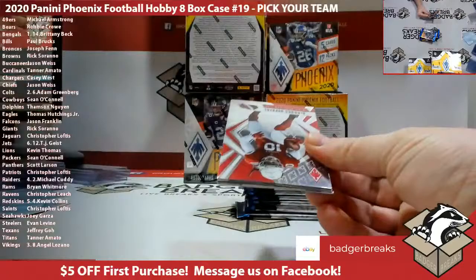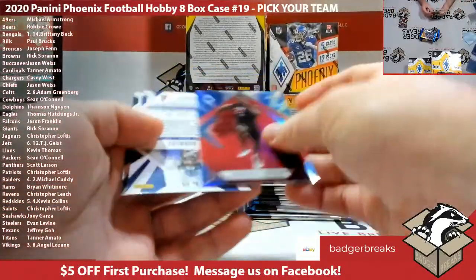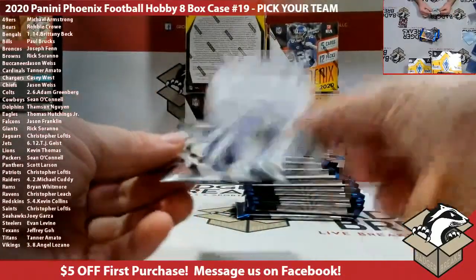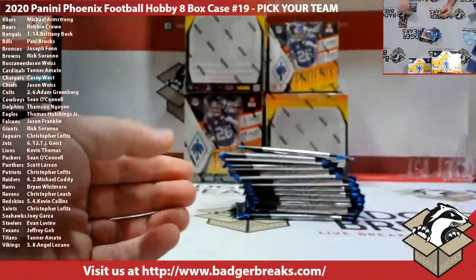Nick Folk, he was a Jet at one point. Kenneth Murray, red. Good luck, everyone. Appreciate the fill, guys. Number 20 will go on the website when we're done here. Dobbins, Ravens.